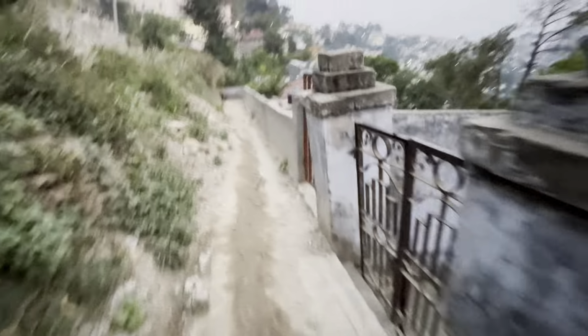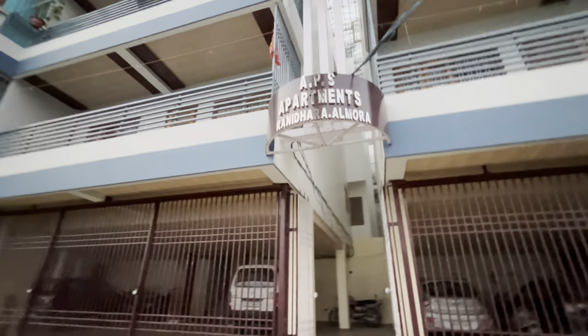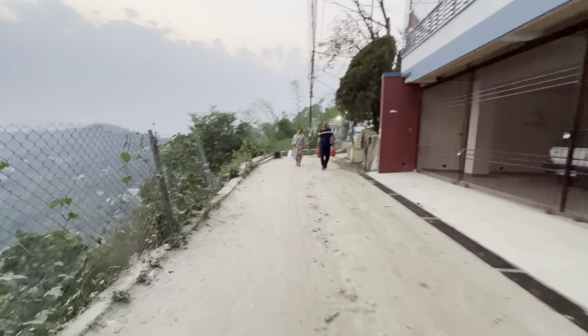Let me see what house this is. Though there isn't any name around, I believe this is of an officer, the divisional forest officer. Yeah, there it is. The house of the divisional forest officer. These are new apartments, APS apartments, Rani Dhara, Almora. Lovely apartments, beautiful ones. Overlooking the entire valley of Almora.